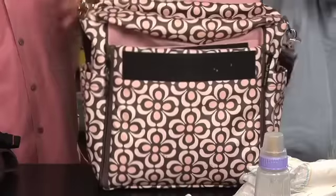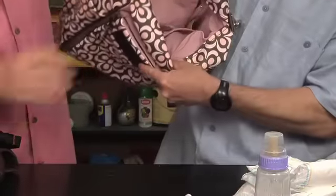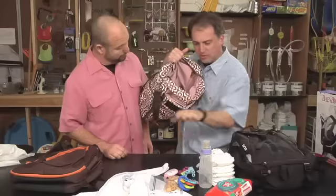Obviously, there are a lot of choices out there when it comes to choosing a diaper bag for a dad. And the first question is, does dad even need a separate bag? No. This is the bomber when it comes to women's bags. It's stylish, as you can see, and it's big inside, lots of pockets, lots of zippers for all this stuff.